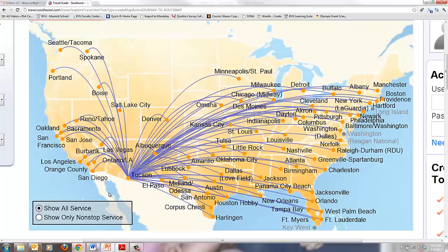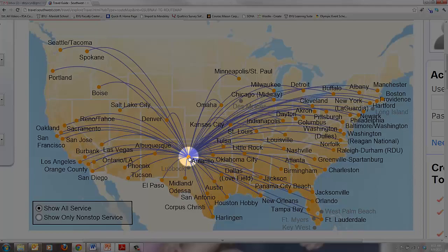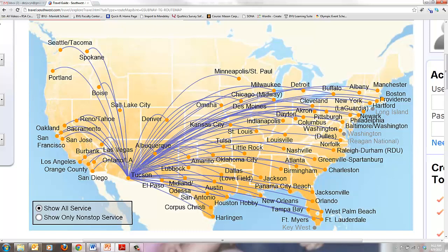In contrast, if we look at the Southwest route map, we can see that we can simply fly direct from Tucson to San Diego. Now, it may look here like Tucson is just a Southwest hub, but if you notice, Southwest will only show you routes from one city at a time, because every city looks like a hub. Rather than having a few major hubs, they just have a ton of direct point-to-point routes. So if you want to fly from Tucson, you can go from Tucson to just about any city that Southwest serves.